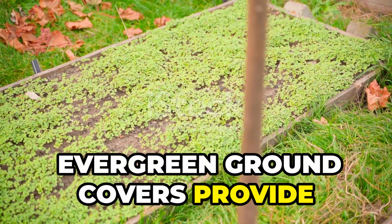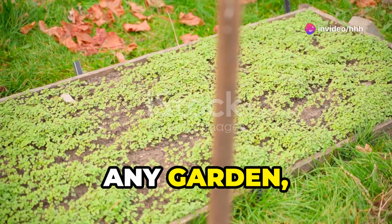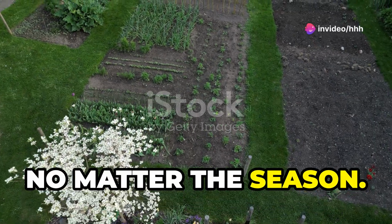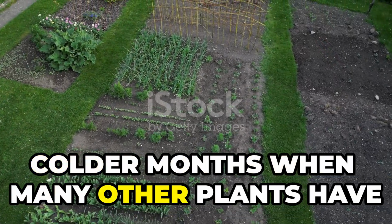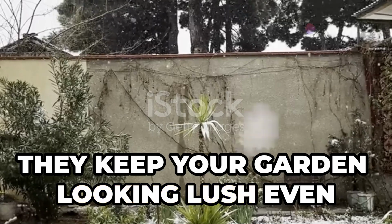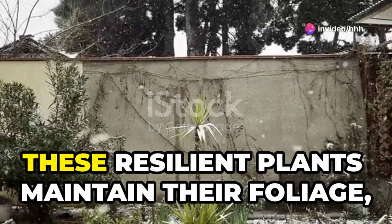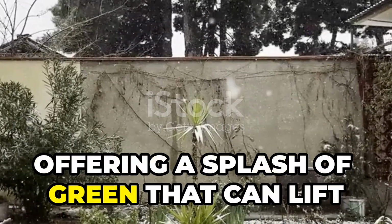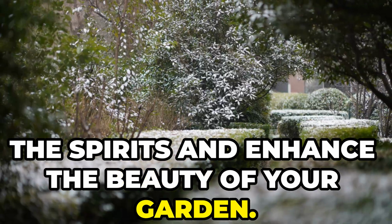Evergreen ground covers provide year-round greenery. These plants are a fantastic addition to any garden, ensuring that your outdoor space remains vibrant and lush no matter the season. They are particularly valuable during the colder months when many other plants have lost their leaves and color. They keep your garden looking lush even in winter. When the landscape is often barren and bleak, these resilient plants maintain their foliage, offering a splash of green that can lift the spirits and enhance the beauty of your garden.